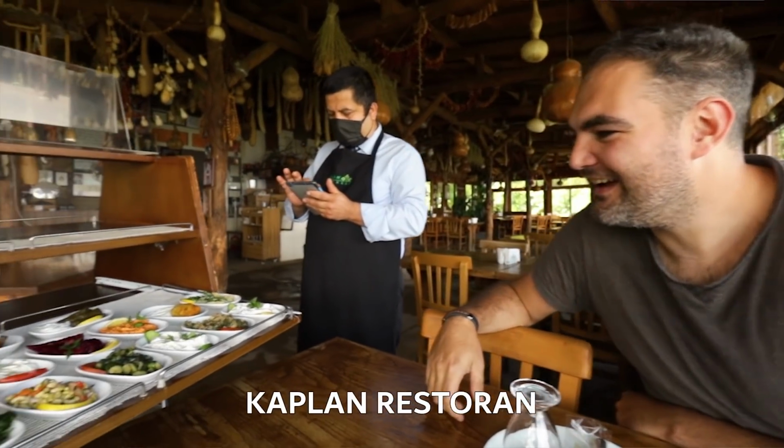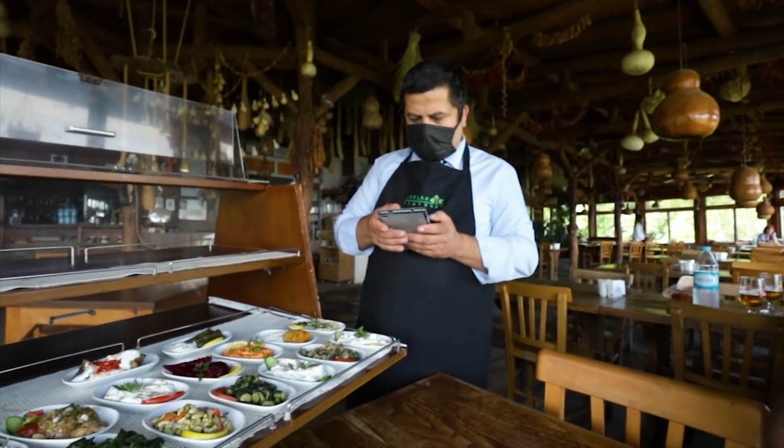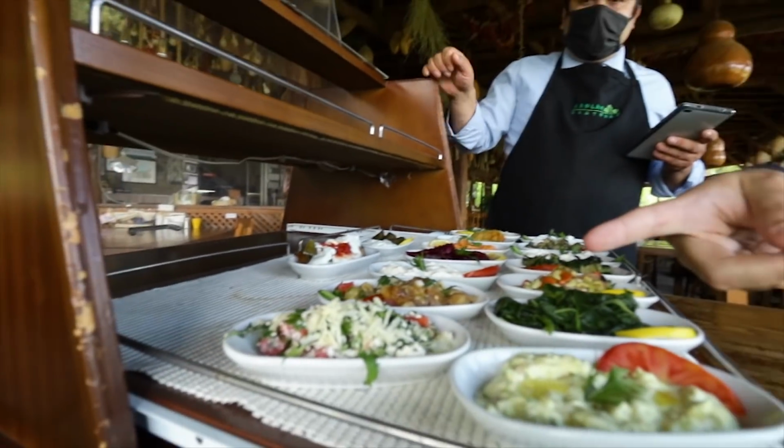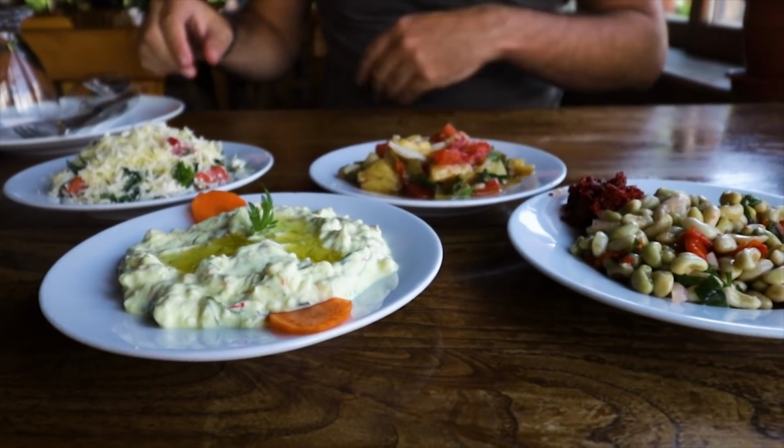They just roll up the menu for you. You can pick any dish you want. How cool is that? I've never seen that before. This is yogurt. Okay. And that one? Yes, cheese and salad. Wow, thank you.